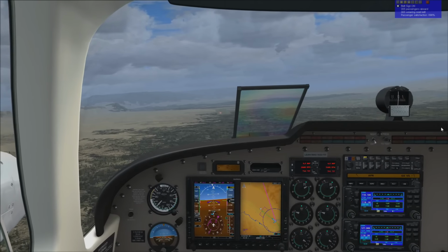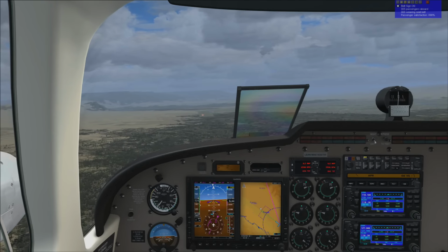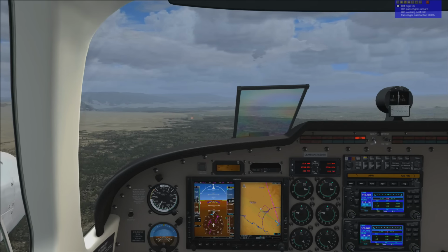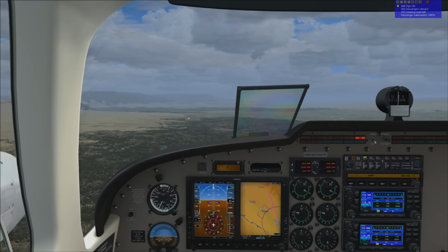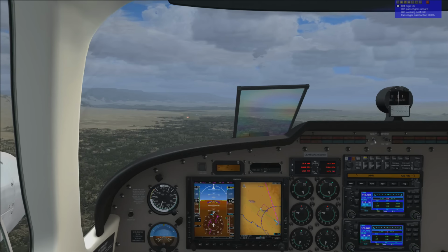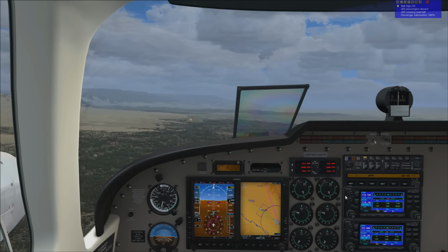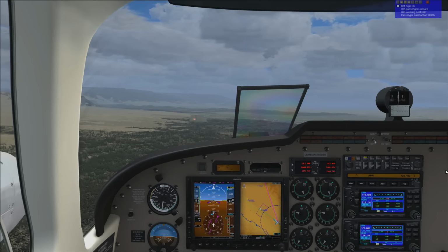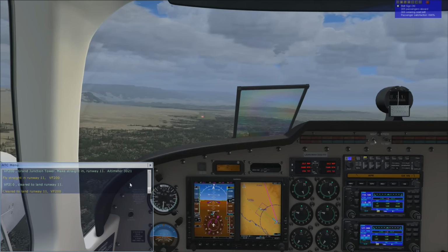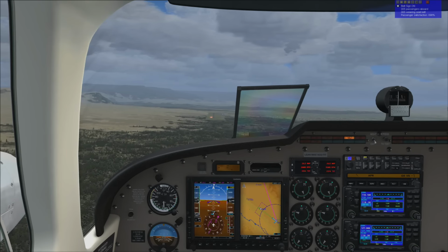Alright, the gear are coming out. Not sure if I can get the flaps out. That gear will give us some drag, which is what we need. I thought once the gear came out, the thing would go away, but apparently not, as you can tell. I'm going to test that. We got one notch of flaps out. Two notches of flaps are out. Alright, three notches of flaps.